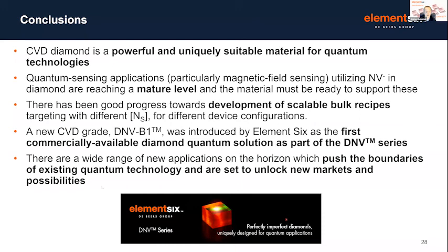Ultimately, I focused on the development that we've put towards scalable bulk recipes targeting different levels of nitrogen, ultimately NV concentration, that are suitable for different device configurations that end users might have in mind. We've introduced a new CVD diamond grade, DNV B1, which was the first commercially available diamond quantum solution really to support this market. And ultimately there exists a wide range of applications on the horizon, which we believe can really push the boundaries of existing quantum technology and hopefully unlock new markets and new possibilities for us all.